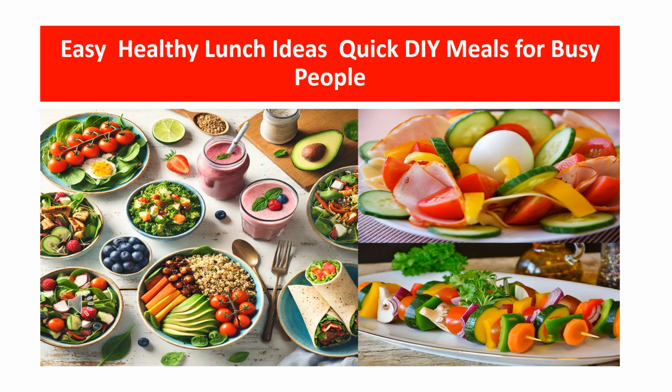How do I keep my lunch fresh for the whole day? Use insulated lunch boxes, airtight containers, and ice packs to prevent spoilage, especially for salads, dairy, or perishable foods.